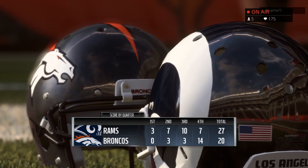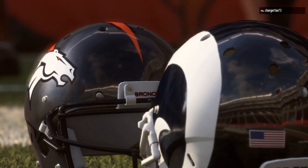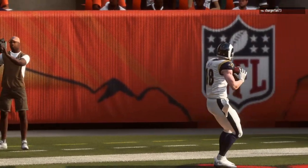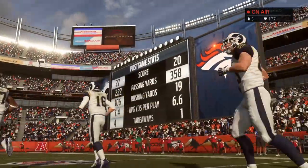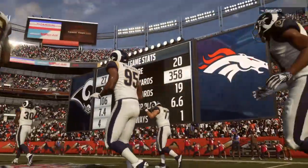So for Los Angeles, their strong start to the year continues as they're up to 5-1. And they'll get another road test next week as they have to go to Santa Clara to take on the 49ers. Meanwhile, for the Broncos, the loss will drop them to 4-2 on the year. And they'll try to rebound next week as they head to Glendale to take on the Cardinals.